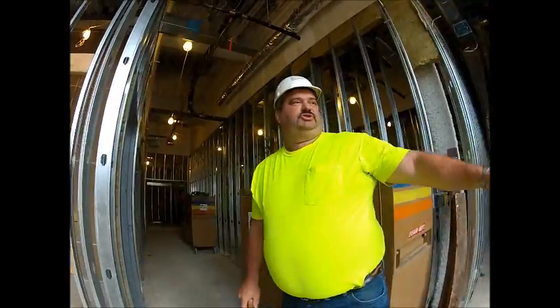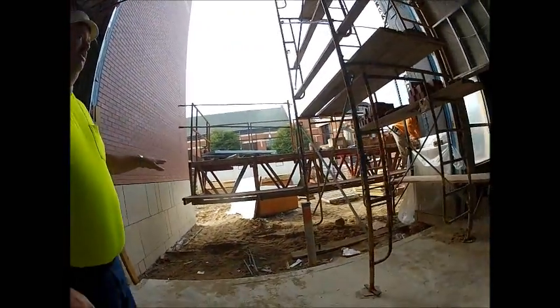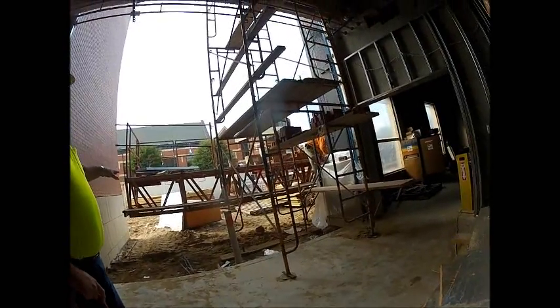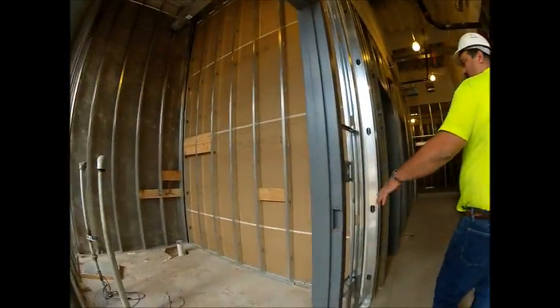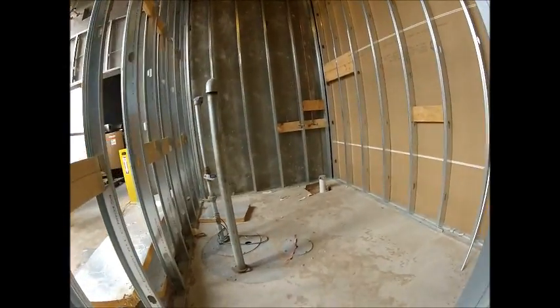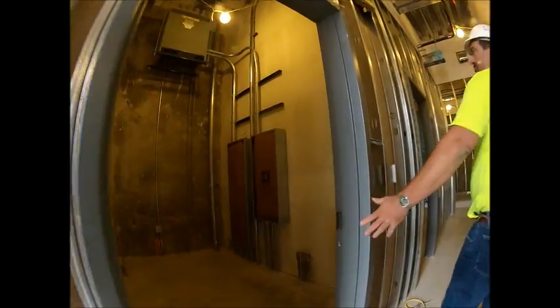Now this entrance here, there will be an exit here on the building. This is one that will not be used all the time. This is incidental. It's not planned to be used a lot. On our left, we have some mechanical janitor closets. We have electrical room for the distribution of the electrical.